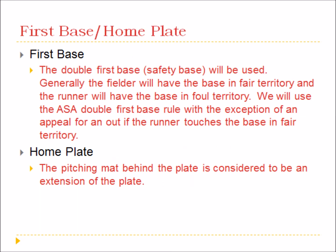First base. The double first base with the safety base will be used. Generally, the fielder will have the base in fair territory and the runner will have the base in foul territory. We will use the ASA double first base rule with the exception of an appeal for an out if the runner touches the base in fair territory. Home plate. The pitching mat behind the plate is considered to be an extension of the plate.